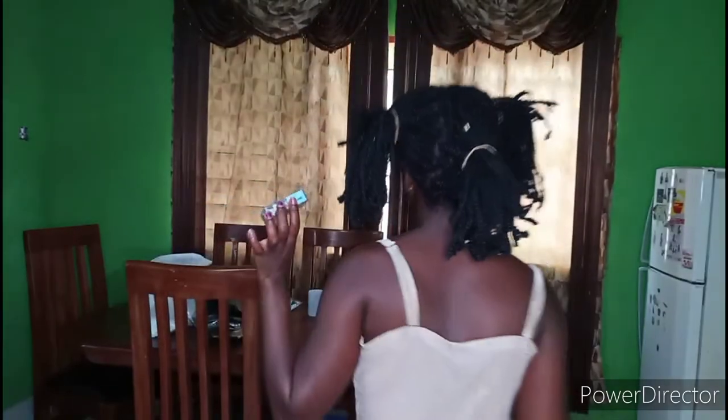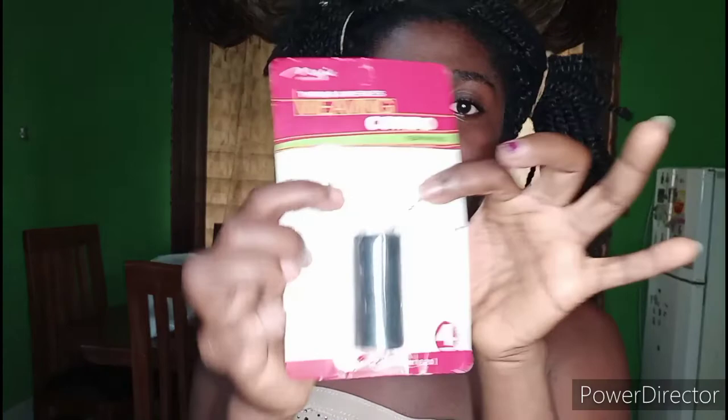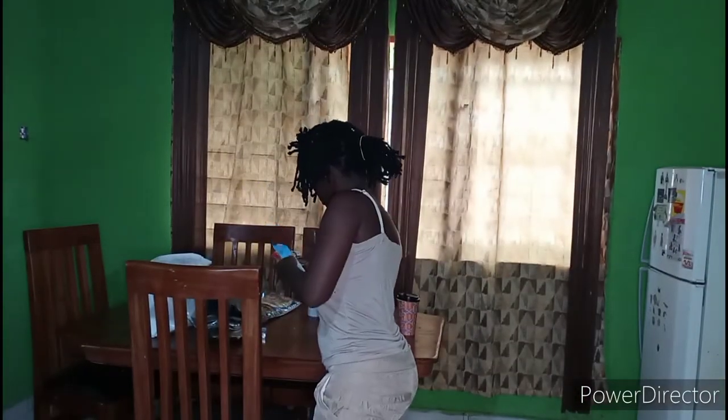I got my pins here, and yeah, I'll be using it to stick the net on the head, the manicure head. Got this, that's the thread, the needle for my wig cap, yep. Finally, I got this. Yeah, I got this for 6 cedis. And I got this for 3 cedis.